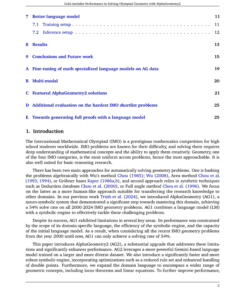This limitation suggests that future research may need to focus on expanding the language model to include these advanced techniques and enhancing the symbolic engine to handle a broader range of geometric concepts. Consequently, addressing these gaps could significantly improve AG2's performance on a wider array of geometry problems in future iterations.